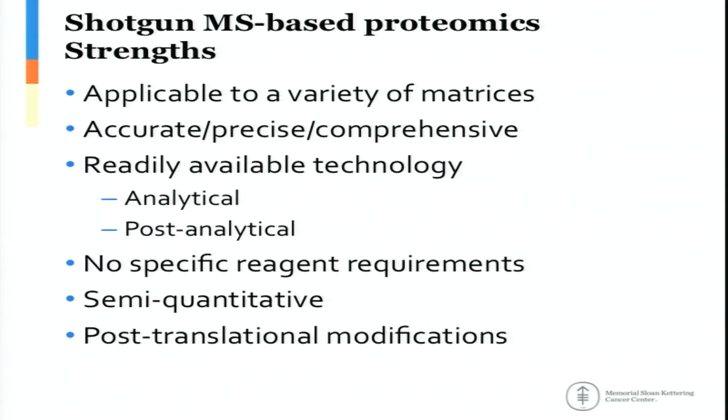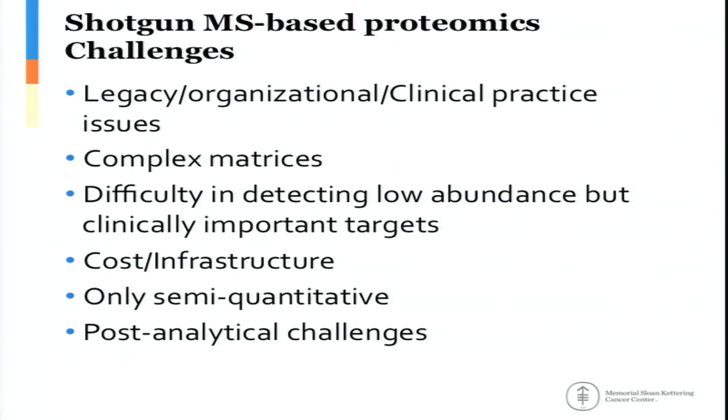It is available both on the analytical side, and there are very good post-analytical tools. There are no real reagent requirements, so you don't need to develop anything. You can just run the assay and get results. It gives you at least some semi-quantitative information, and you can even pick up post-translational modifications in addition to the native peptide. There have been many challenges in translating these technologies into clinical practice, but most of it is legacy and organizational. Who owns the technology? How do you convince your hospital to pay for this? Where do you create the resources? How do you get buy-in from your clinicians, pathologists and physicians, so that they use this technology and take it as an opportunity?